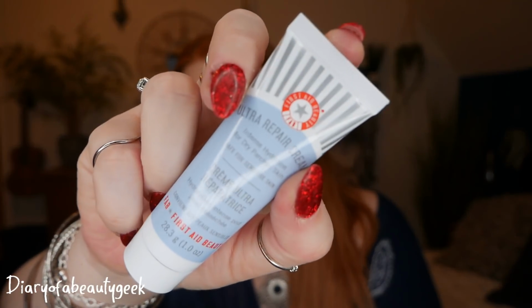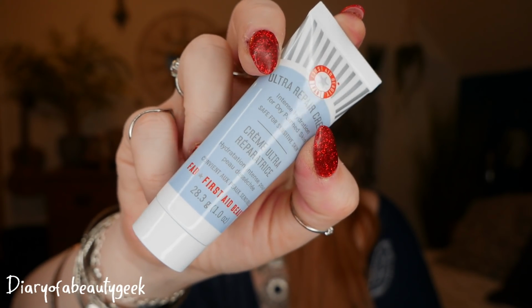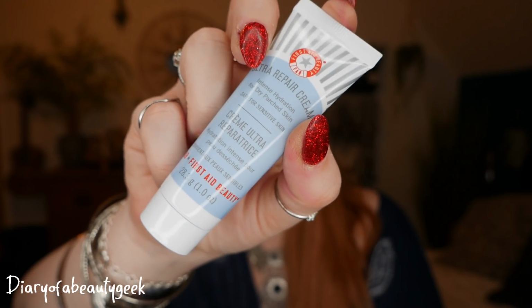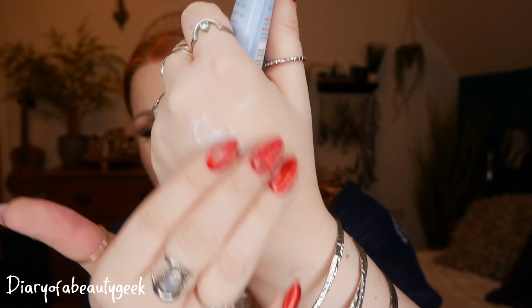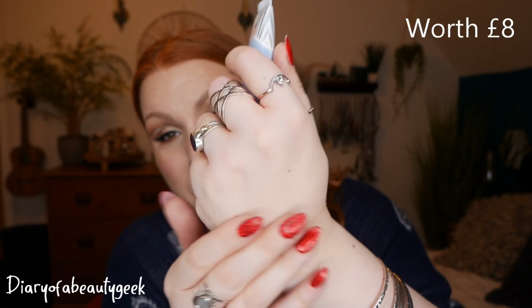And then lastly, we got a product by First Aid Beauty, and this is an Ultra Repair Cream. This is a moisturiser, intense hydration for dry, parched skin, safe for sensitive skins, and we've got just under 30 mils here. I've tried this cream before, and it is really nice. Tried it there. It's nice and thick. It just blends out beautifully. It is lovely. It just says apply as needed from head to toe throughout the day.